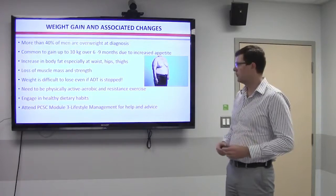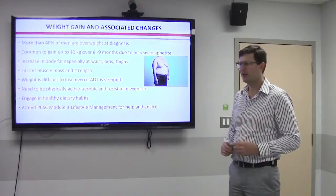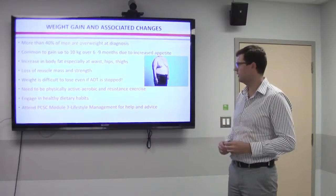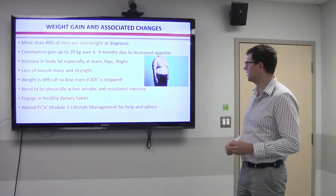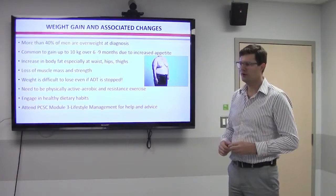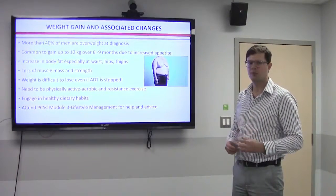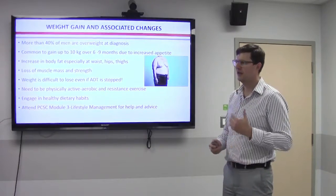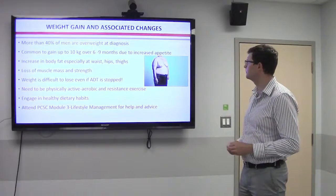So what is our recommendation? The patients need to be physically active, with aerobic exercise and resistance exercise, and engage in healthy dietary habits. As Monita mentioned before, we have a lifestyle management module where you can meet the nutritionist and a physiotherapist to discuss appropriate measures to maintain diet and the level of exercise needed particularly for you.